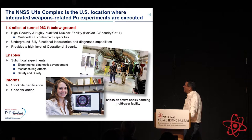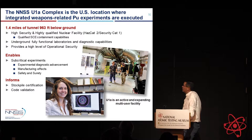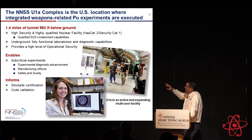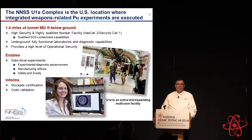So you have about 1.4 miles, and we're constantly back in the mining business. We're actually creating more tunnels underground. And I'll show you some of the things where we're headed. But it's fully functioning underground laboratories with the full diagnostic capabilities. And obviously, when you're underground like this, there's a high level of operational security. So, hard to get at.